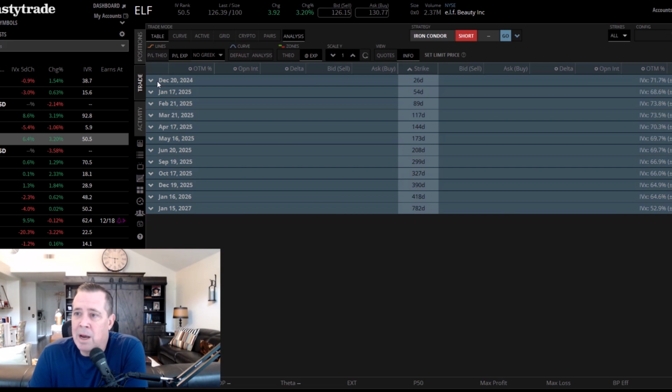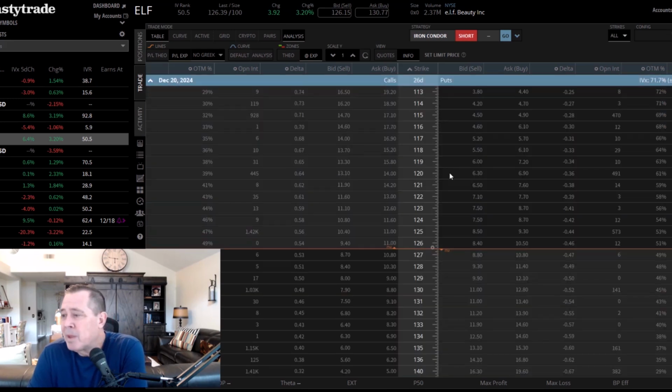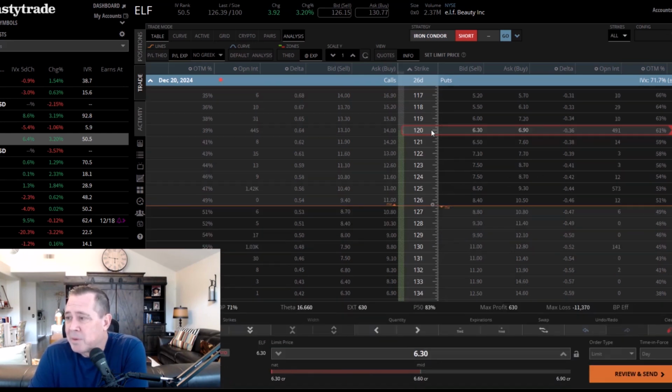You can look at the table mode here. We punch in ELF right here, ELF in the upper left, and we're going to look at 26 days to expiration. I usually like to go 30 to 45, but right now the December looks pretty good. So we're going to be on the trade page, table mode. We open up December. I'm going to look at the 36 delta because it's down. I want to be pretty aggressive. So I'm going to go 120.